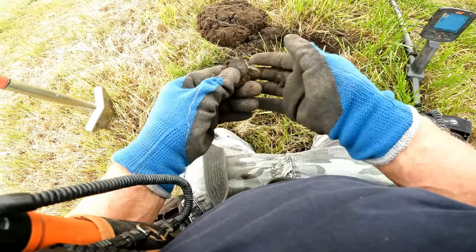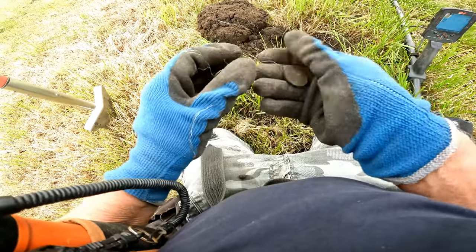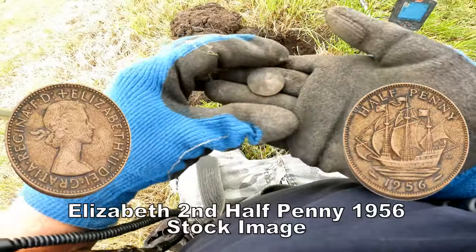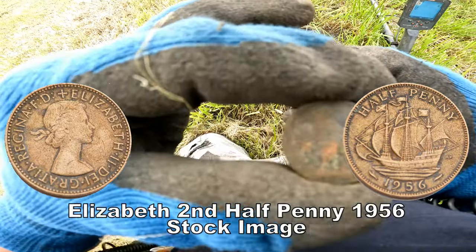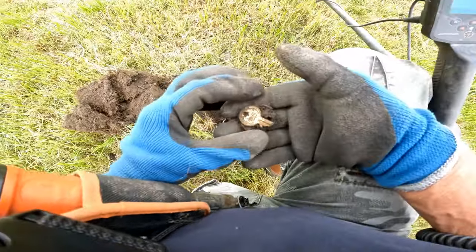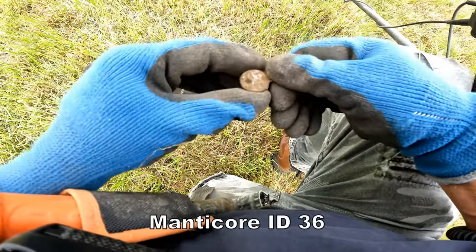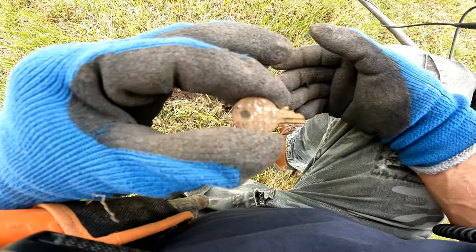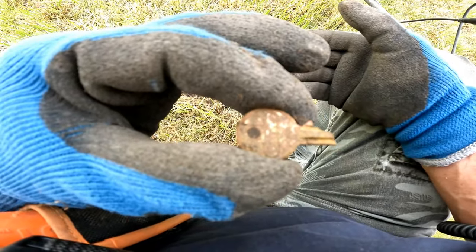63. That is a coin. But who? Who is it? I think it's Elizabeth II. Half penny, ship apony, they call them. Oh, 36. A key. A broken key. I wonder why it snapped off like that and just whizzed it away. Could have put it in the bin.